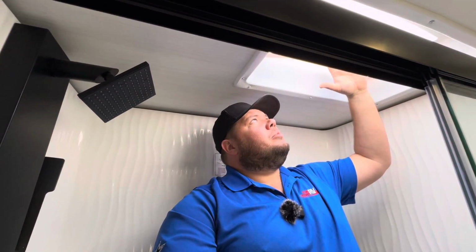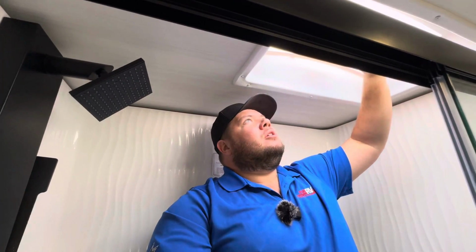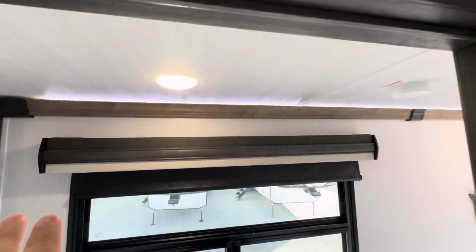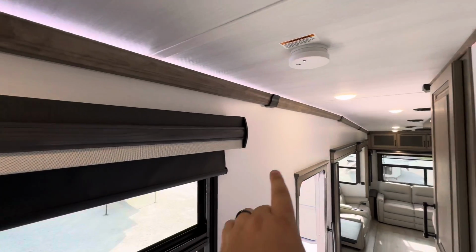So if you're a little bit taller than myself, I would say you're probably up to about 6'5" before you'd be completely bonking your head. But you'd be living up in that sunroof area if you're much taller than me. Look at that. The LED lights run all the way up. So look at that. Boom.